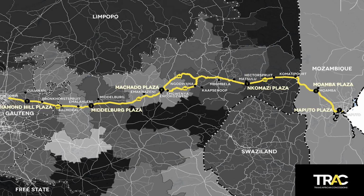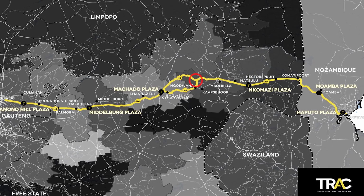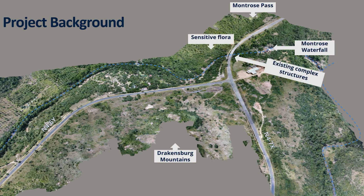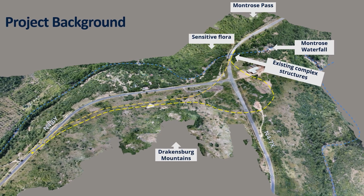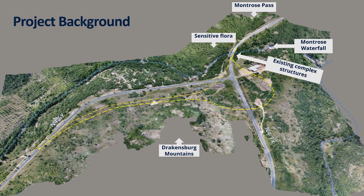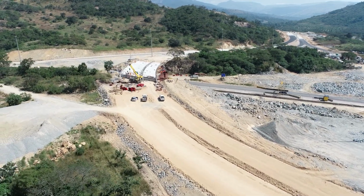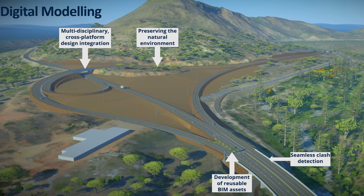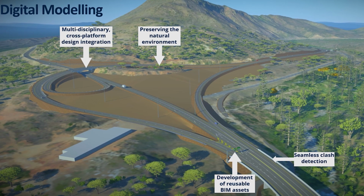One of the big key challenges that we faced on this project is the location. The project is located on a farm called Montrose. Obviously, these valleys are quite deep. There's quite a lot of vegetation in the area that is very sensitive. Some of the trees are endangered, so we had to do our best to avoid hitting any of those trees and unnecessarily damaging the environment.